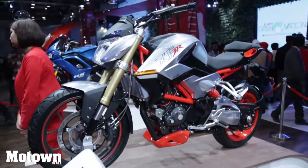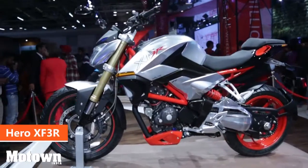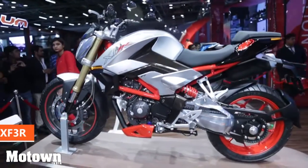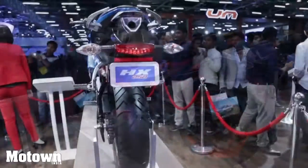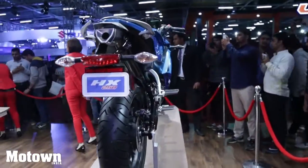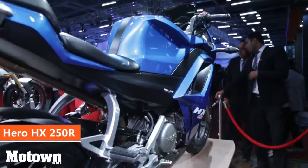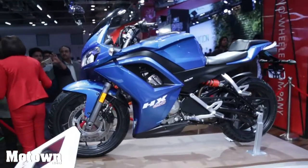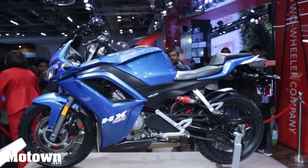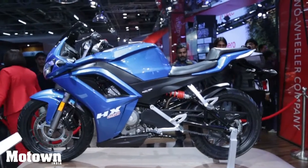The XF3R is a concept bike from Hero MotoCorp with great design, powerful styling and mid-segment high-performance engine. The HX250R is another concept that will have an all-new 250cc single-cylinder DOHC engine producing 27 PS of power and a 0 to 100 time of 9 seconds. The bike has disc brakes in both the tires and also has a monoshock suspension.